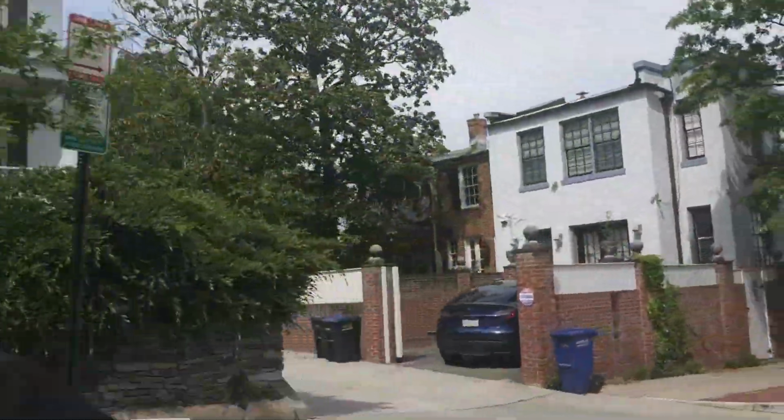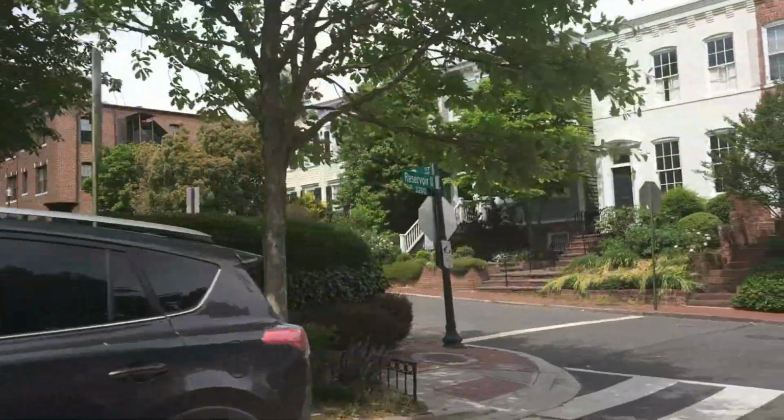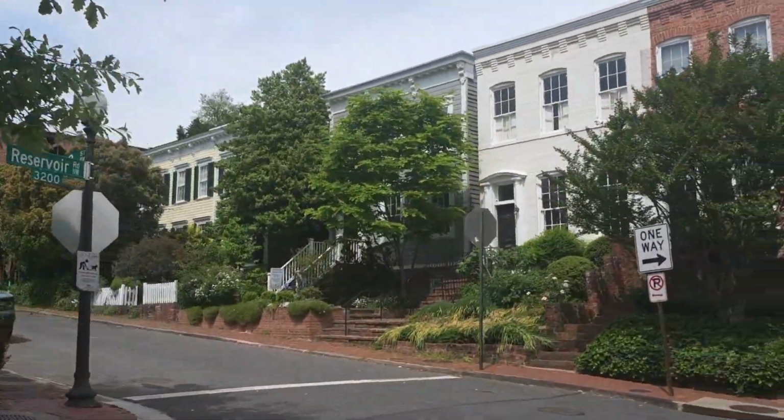However, in DC, because these row homes were built so long before they made things like HOAs, homeowners associations, and COAs, they don't have those monthly fees, dues that they do have in the HOA communities you see in newer areas. So it is very much a fee simple, no monthly fee for these row homes in DC.